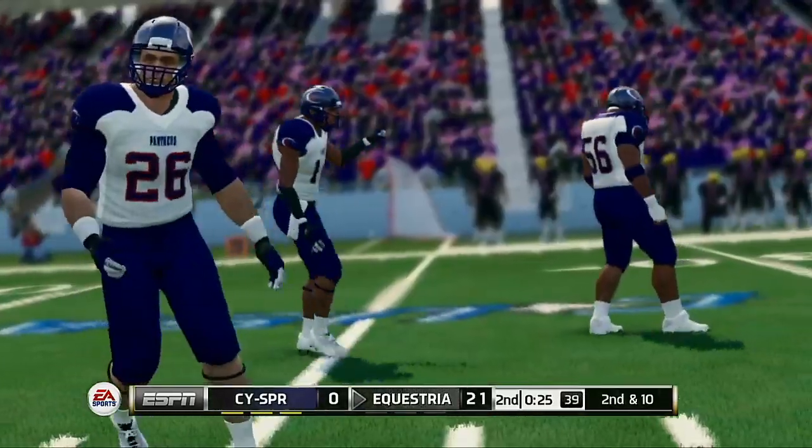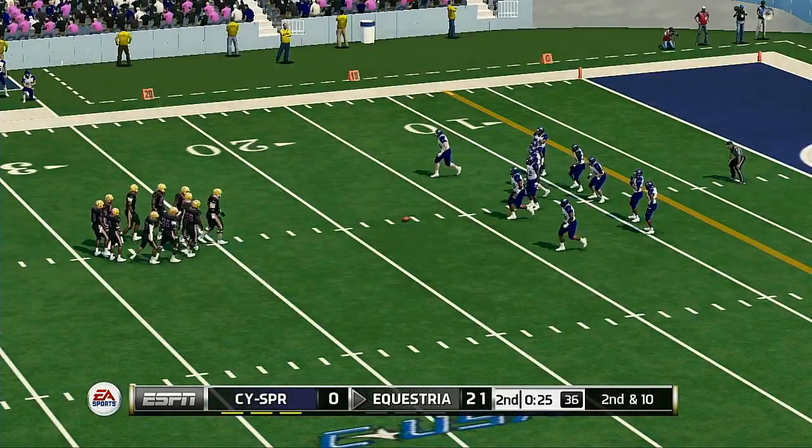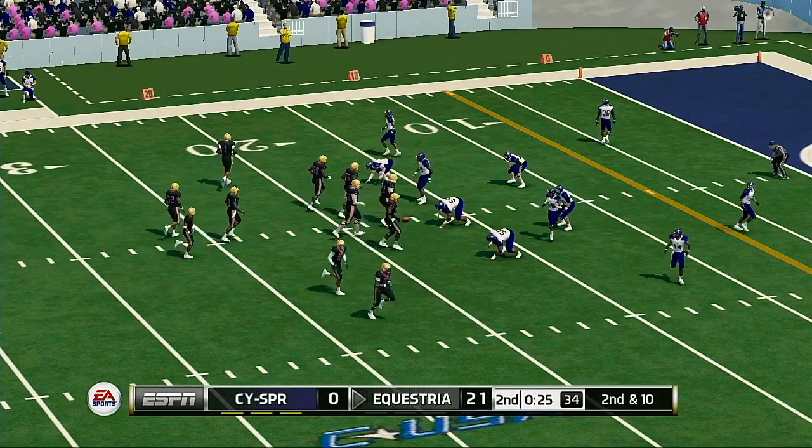Spikes the ball. That makes it second and 10. From the 17-yard line, it's second down.